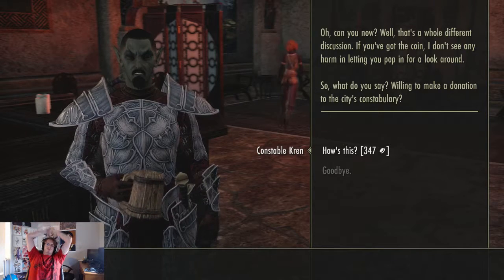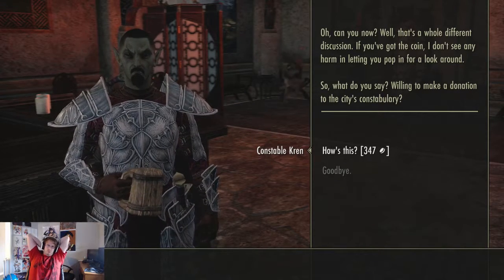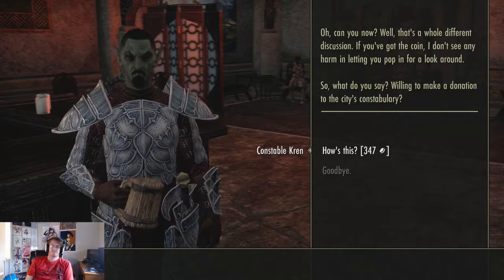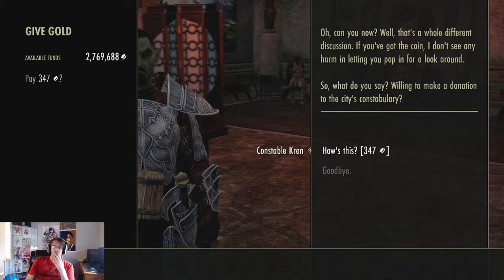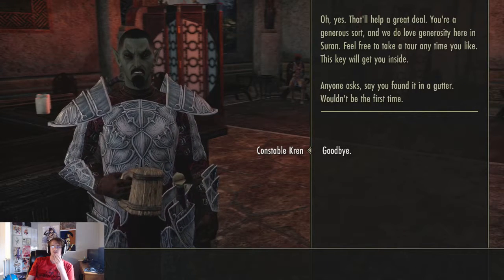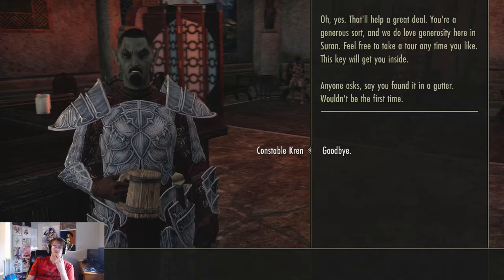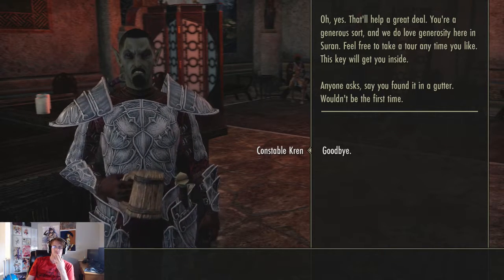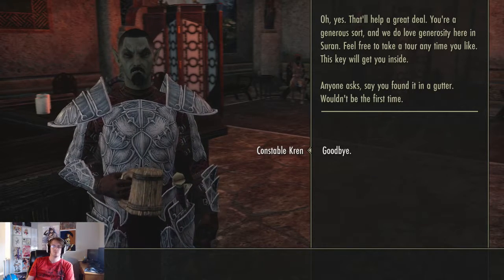If you've got the coin, I don't see any harm in letting you pop in for a look around. So, what do you say? Willing to make a donation to the city's constabulary? Oh yes, that'll help a great deal. You're a generous sort, and we do love generosity here in Suran. Feel free to take a tour anytime you like.